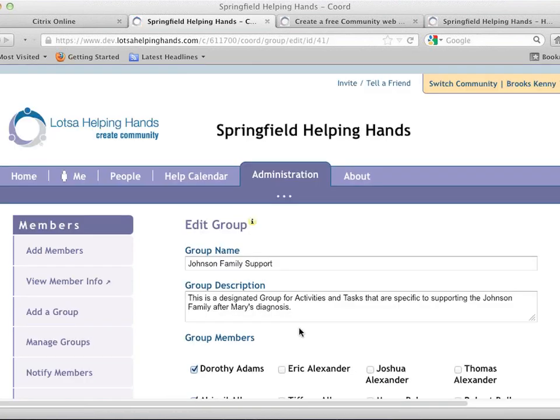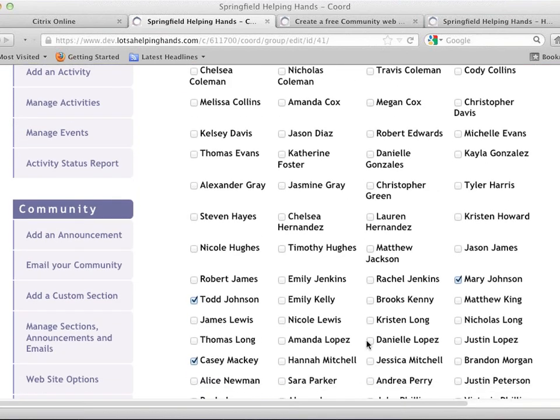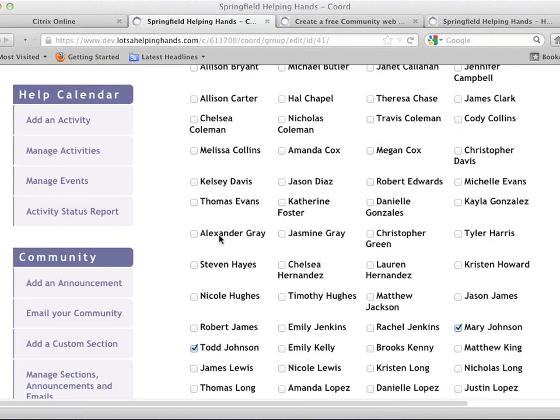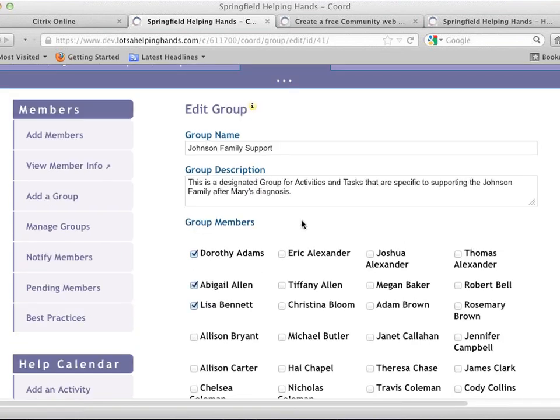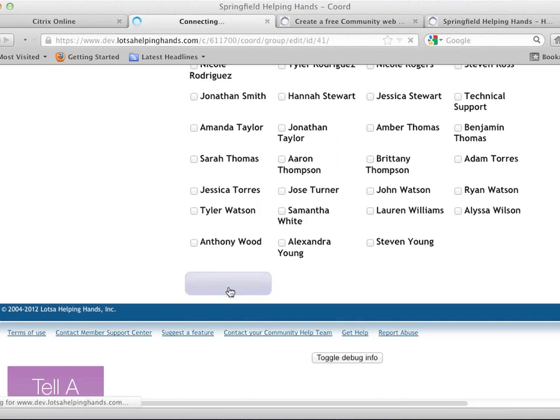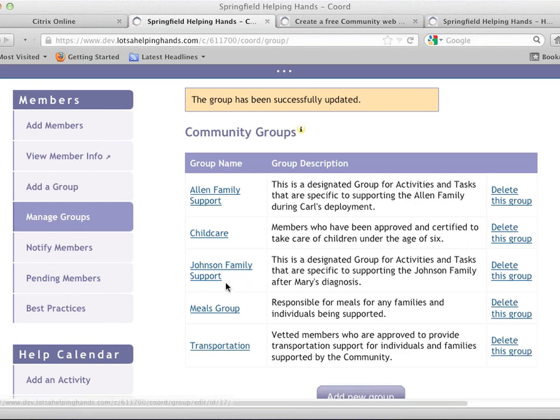So I'm going to go ahead and click on that now, and you can see these are all of the people who are part of the Springfield Helping Hands community, and we've identified those individuals who are specifically geared for helping the Johnson family support. And you can add other people. It doesn't have to be limited to the ones that we've just indicated, and then all I need to do is save changes. So now additional folks are selected to support the Johnson family. Again, it's a great way to have multiple families getting help throughout your Springfield Helping Hands.